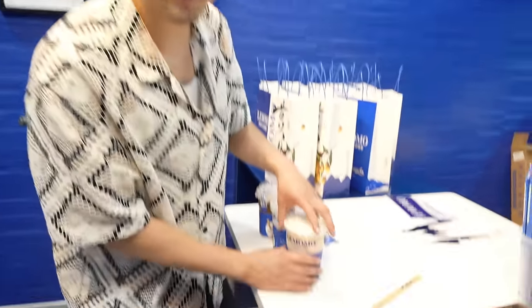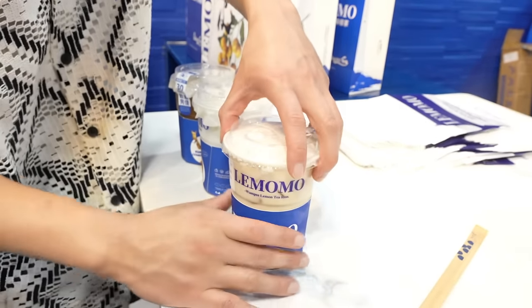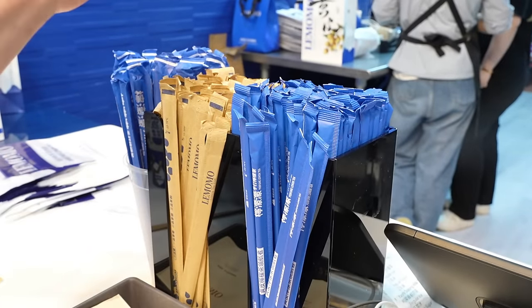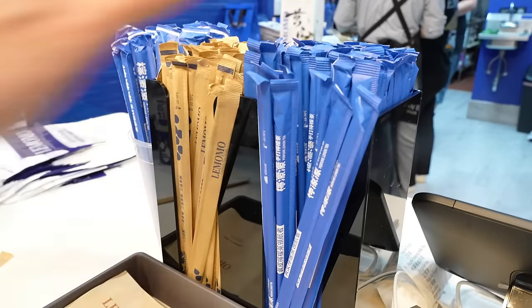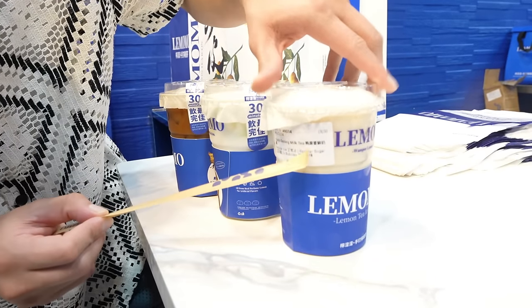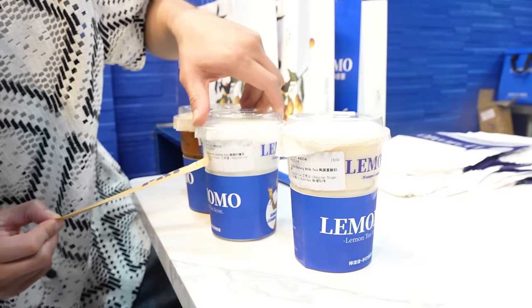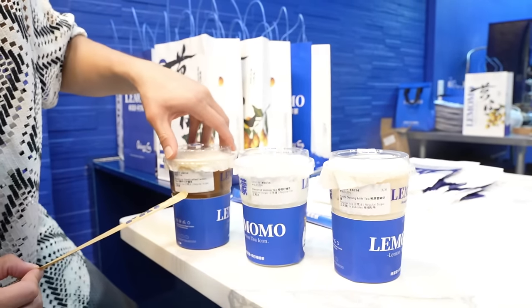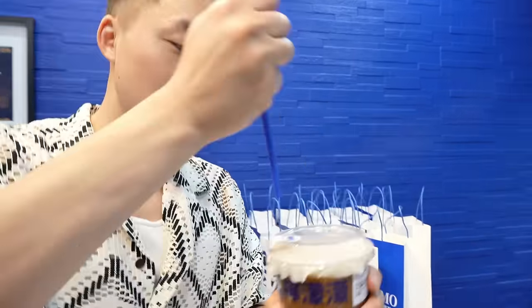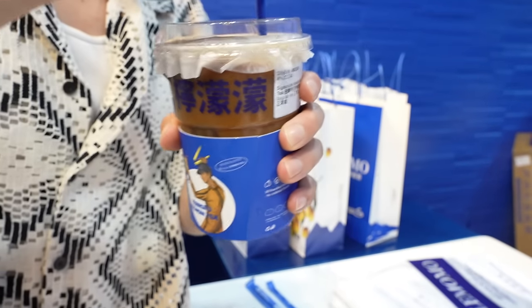All right, we got our drinks here at LeMoMo. That's how you say it more in the Cantonese accent. Guys, the aesthetics are crazy. The graphics are on point. I mean, you got blue everywhere. They got 3 different types of straws, for boba, for I think without milk tea, and then this is for milk tea. So let's just check it out, man. I got the Yashi Oolong milk tea. I got the coconut lemon tea, and then the signature handcrafted Kung Fu lemon tea. Let's go.